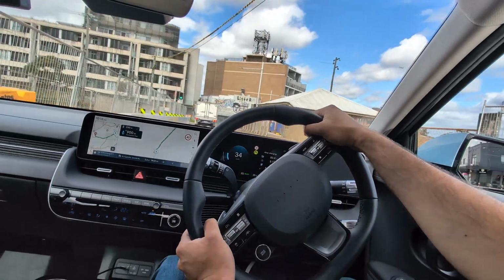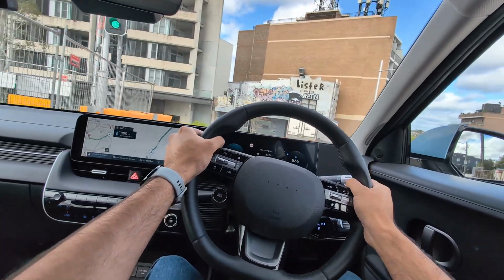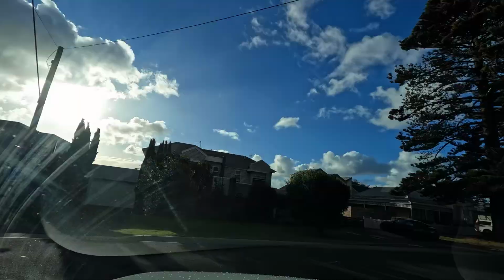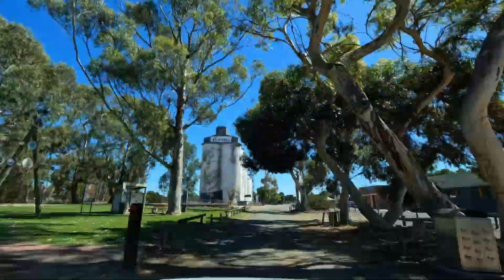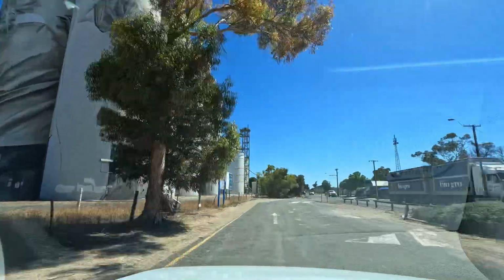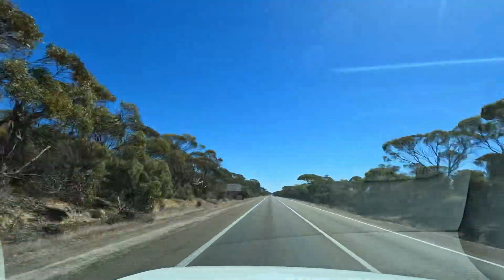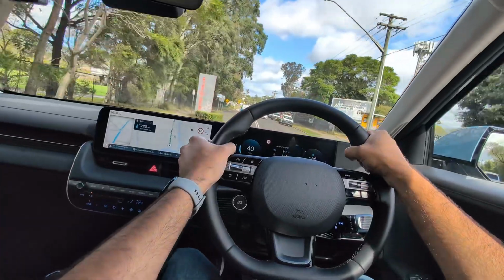I drove this media-loan car for a week around Sydney to tell you what I like and dislike about it. I've also got extensive experience driving an Ioniq 5 all-wheel drive version from last year for over 4,000 kilometres between Victoria and South Australia return. It's an exceptional station wagon electric car. I know it's called an SUV technically.